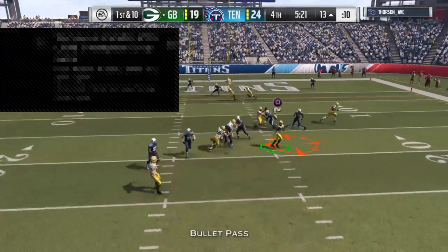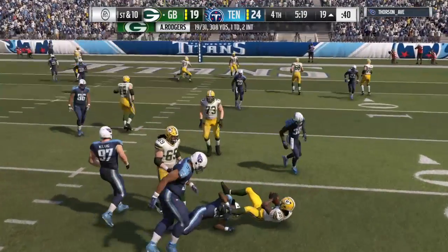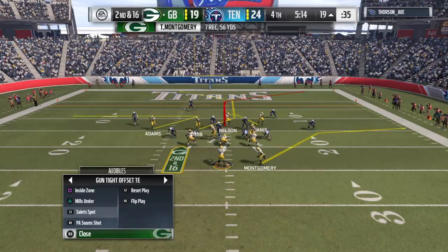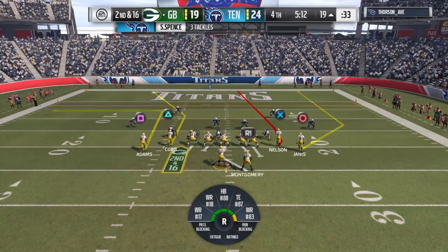Into the red zone. It's Rodgers. Now they set up the screen. That's complete. That's going to go as a loss of 6, and it'll set them back for second down. And quickly, they get to the line.